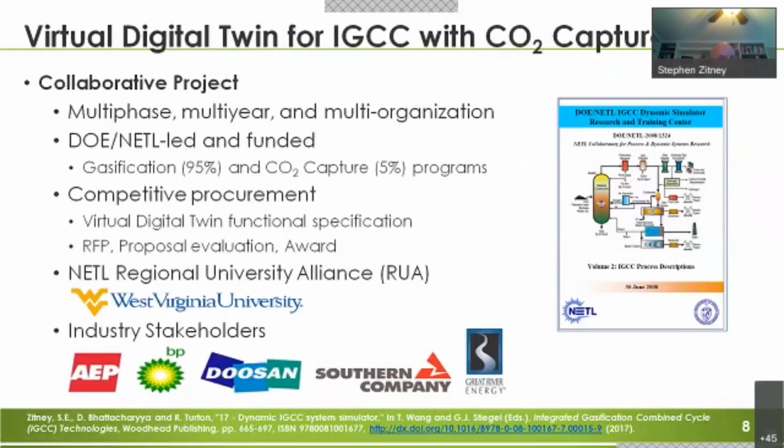Okay, just like SMART, this project was a collaborative effort, multi-phase, multi-year, multi-organization. So it was NETL-led and funded. Most of the funding came through NETL's gasification program and about 5% from the CO2 capture program. Since this was a multi-million-dollar virtual digital twin, we had to have a competitive procurement. So we put together a detailed functional specification for the simulator along with all the process descriptions for the plants.